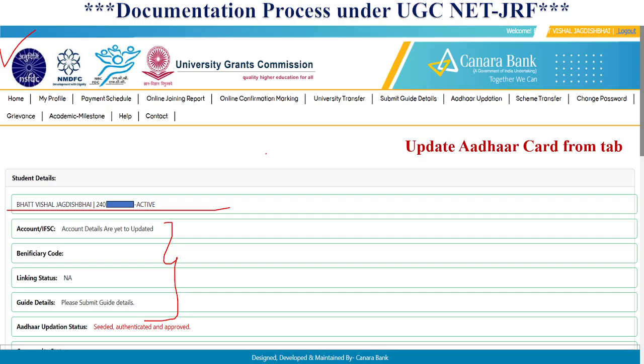So first and foremost, after logging in to this SFMP portal, you will get your name and student ID. The first step is to update your Aadhaar card. You can see Aadhaar updation. After entering your Aadhaar card number, you will get an OTP on the registered number of the Aadhaar card, and you can enter the same and authenticate yourself through Aadhaar authentication.